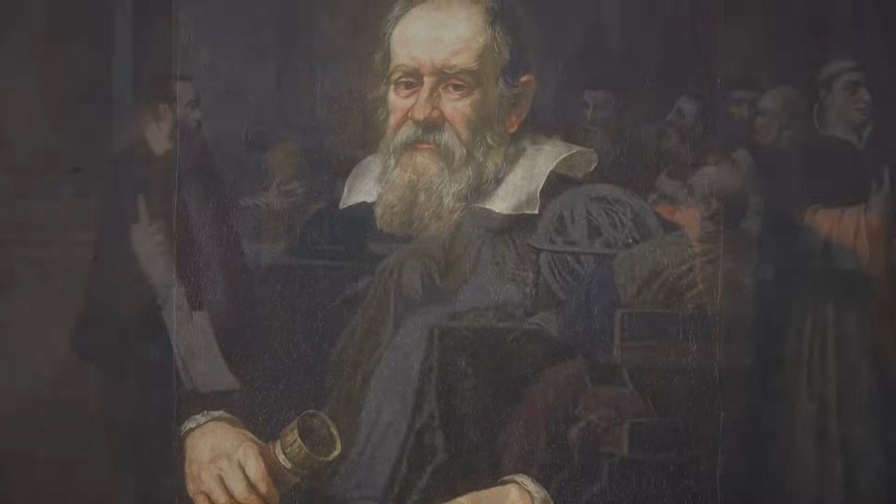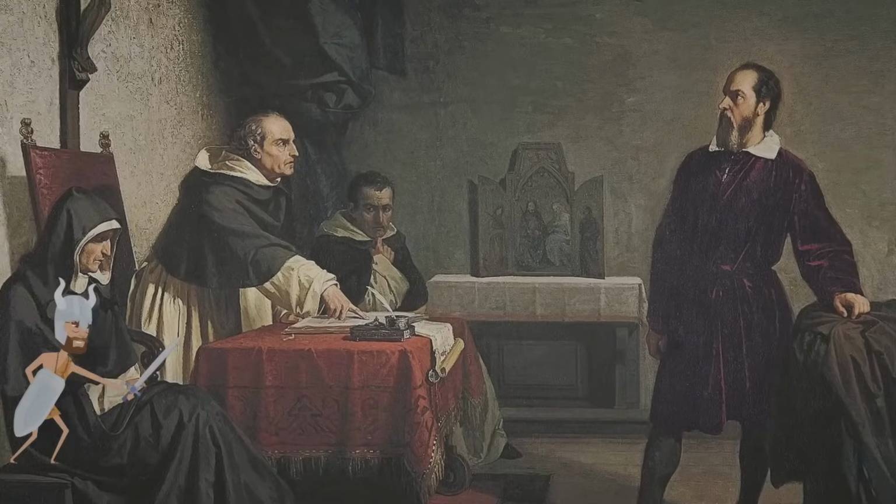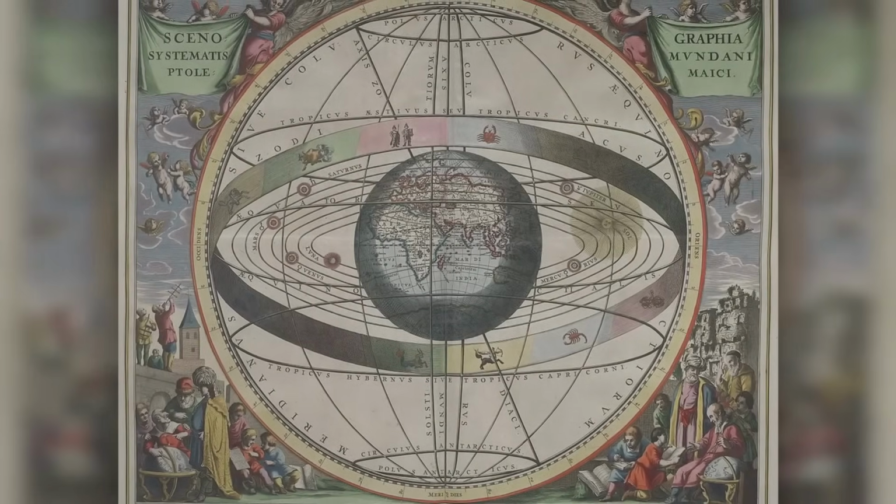Galileo, famous for his discoveries in the field of astronomy, became the main opponent of church dogmas about the geocentric model of the world.